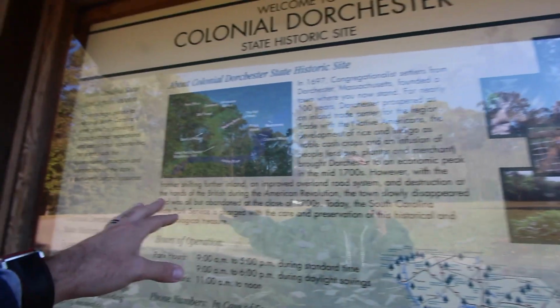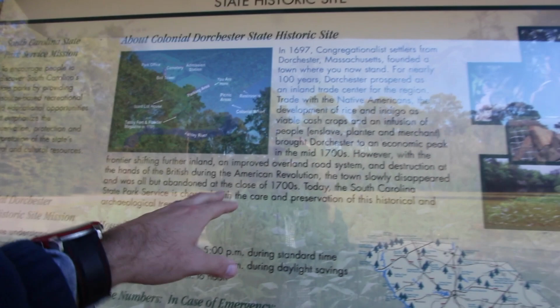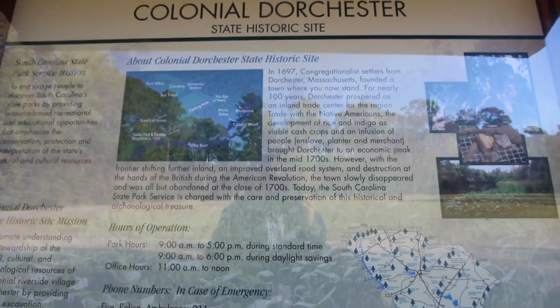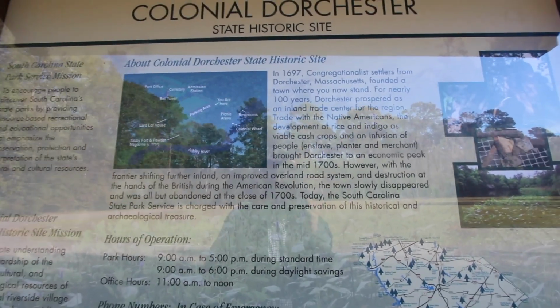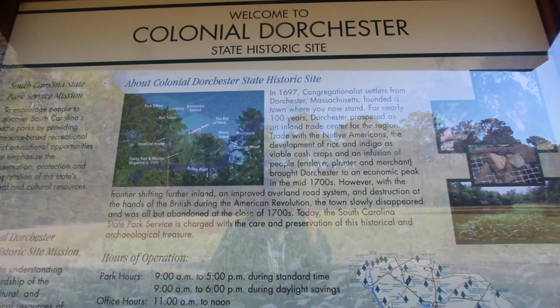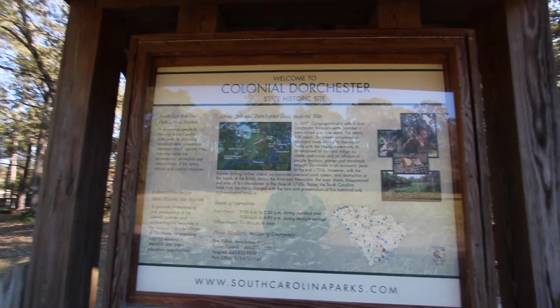However, with the frontier shifting further inland, an improved overland road system, and destruction at the hands of the British during the American Revolution, the town slowly disappeared and was all but abandoned at the close of the 1700s. Today, the South Carolina State Park Service is charged with the care and preservation of this historical and archaeological treasure. Pretty cool, right? So that's interesting. Glad you got to learn that today, right?